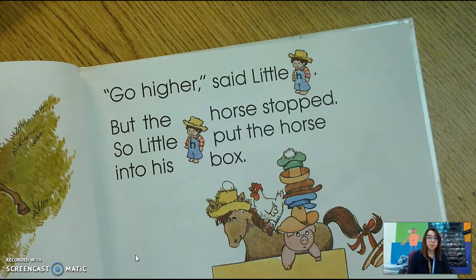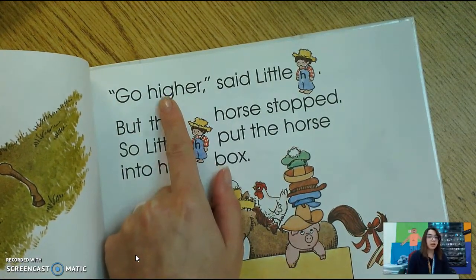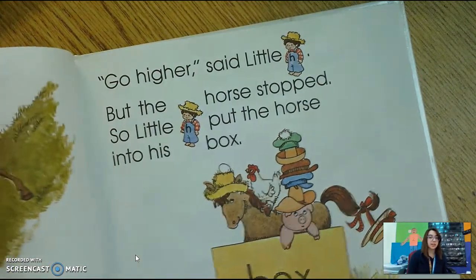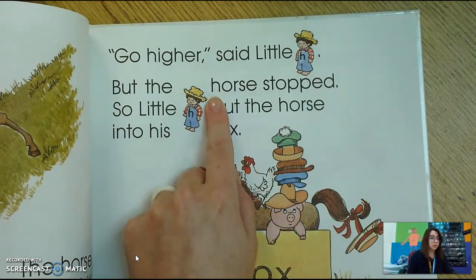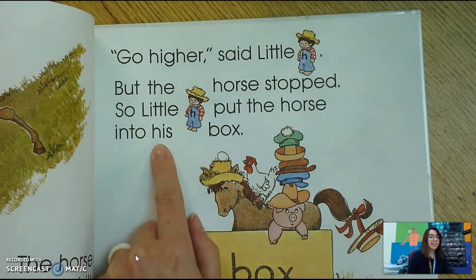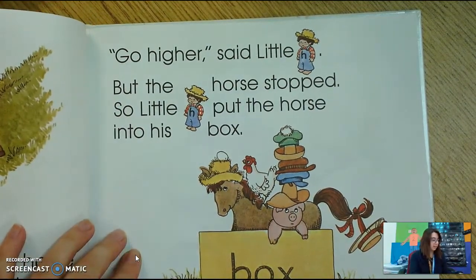I also heard some new words that start with H. Did you hear them? Yeah, higher starts with H. Higher. Can you find the other word that starts with H and point to it? Horse starts with H, yeah. Horse starts with the h sound. And the other one is his. His. Very good.